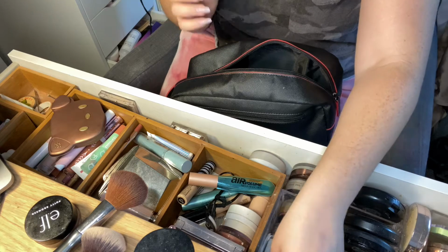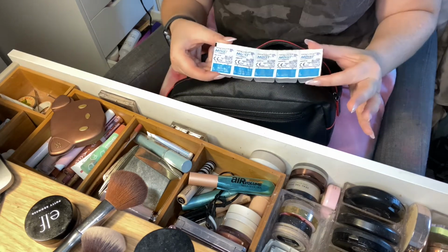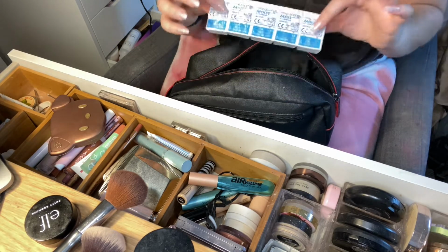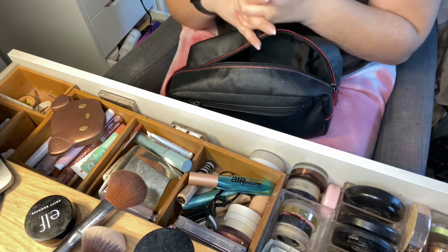I'm also just going to put in some emergency contacts. I like to throw contacts everywhere when I'm traveling, just in case I lose any part of anything. I'll always have some with me, so I'm just going to throw in a row of contacts just in case. But now we will go ahead and get started with my makeup.